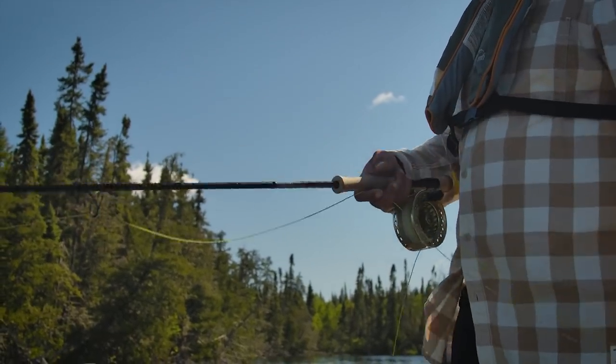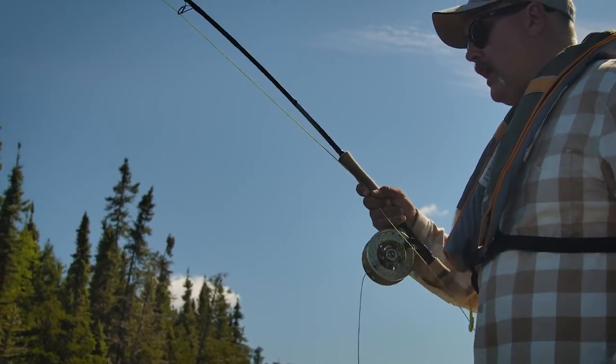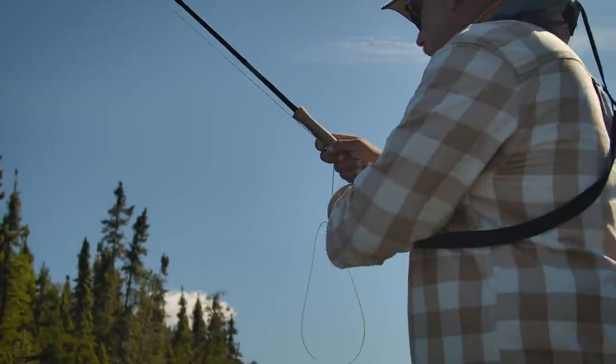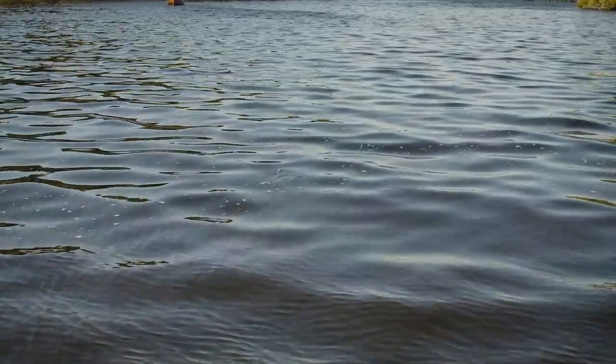There should be pike out here too. Like there, we go. Oh, that was a big fish. It looked big. Oh, this guy came out of nowhere. I think this is a bigger fish, I can't tell though. He came out of nowhere, this guy. And of course, we got on the smallest fly.